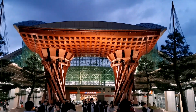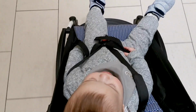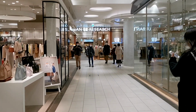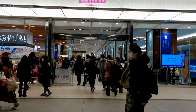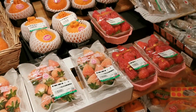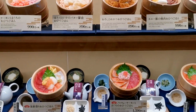We head back to Kanazawa Station to have a look around. There are many shopping options, and also a tourist information center where you can find a lot of pamphlets for what you can do in this region. We also ran into pink strawberries this time and found some sushi for dinner.